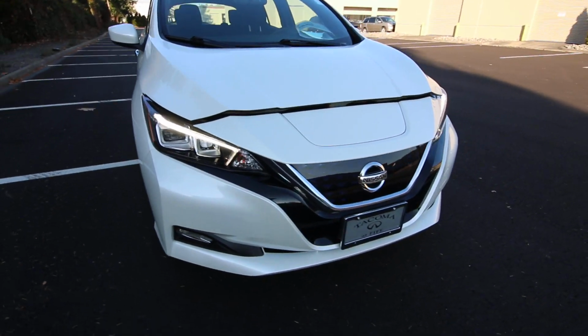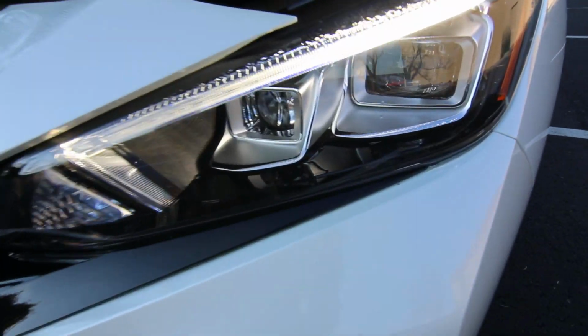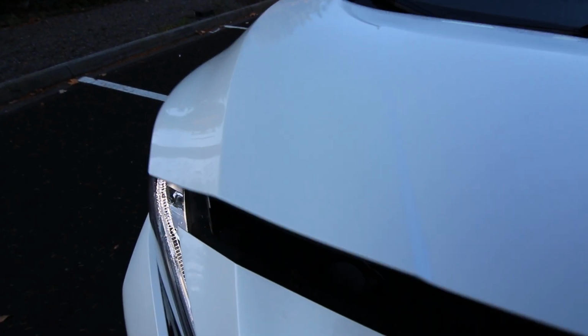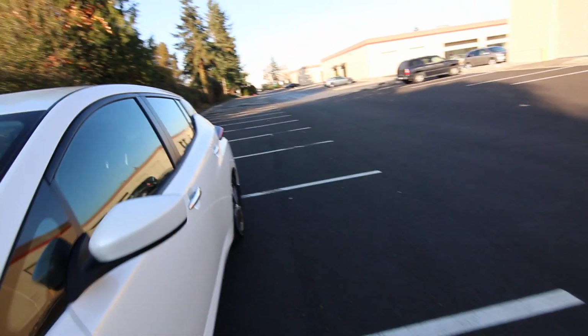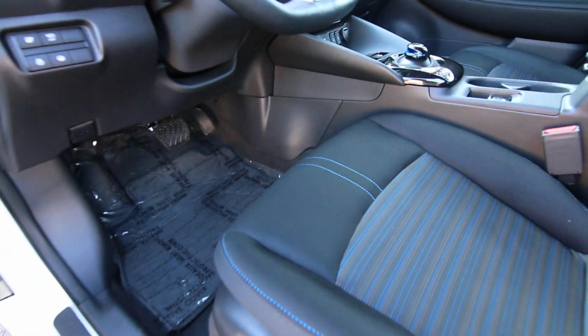Really nice lines on the Leaf. Has a nice high quality feel. These LED lights are going to provide outstanding nighttime visibility. The chargers are right in there. There is the electric motor. Nice thing too about an electric car, very simple, not a lot of moving parts. An electric motor is far less complex than an internal combustion engine.